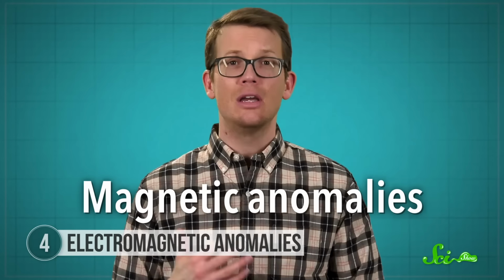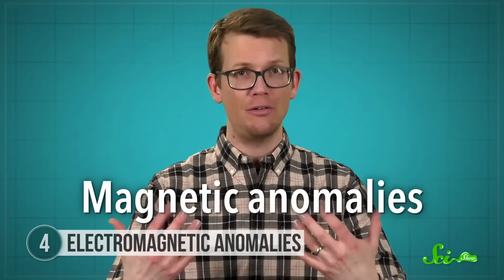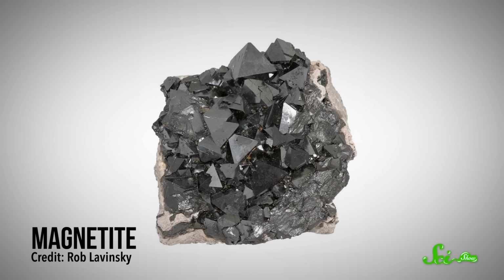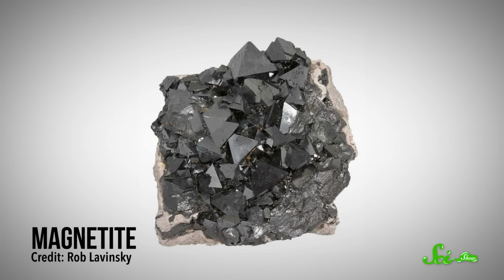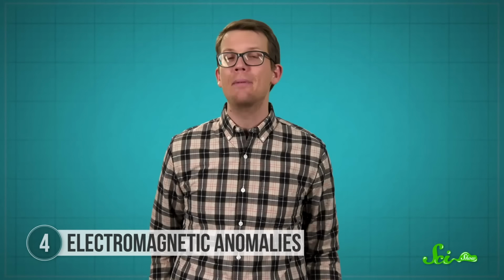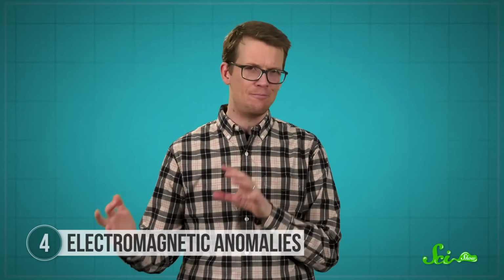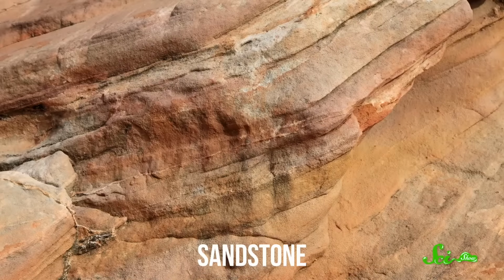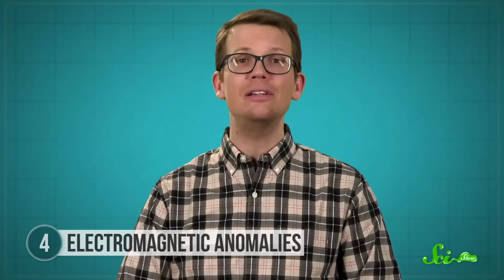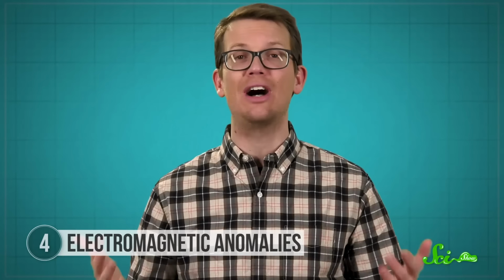Magnetic anomalies can be caused by the composition of rock in an area. A streak of magnetite ore which contains iron may have an unusually strong magnetic field. On the flip side, a particularly weak field might mean that there's a significant lack of magnetic material. Sedimentary rocks like sandstone often contain relatively little metal. These anomalies can also teach us about geologic history.